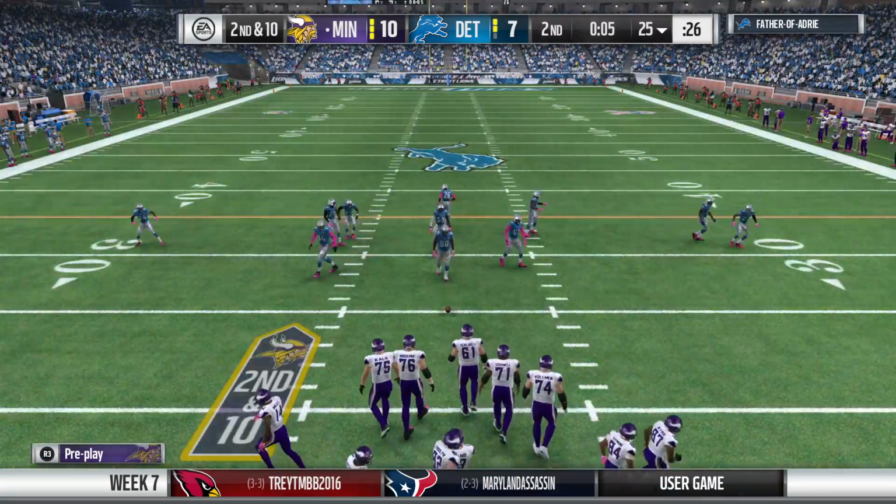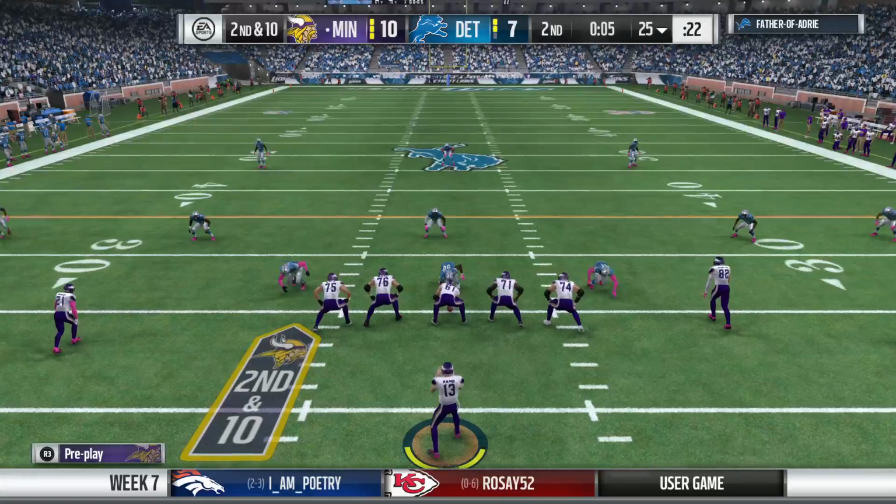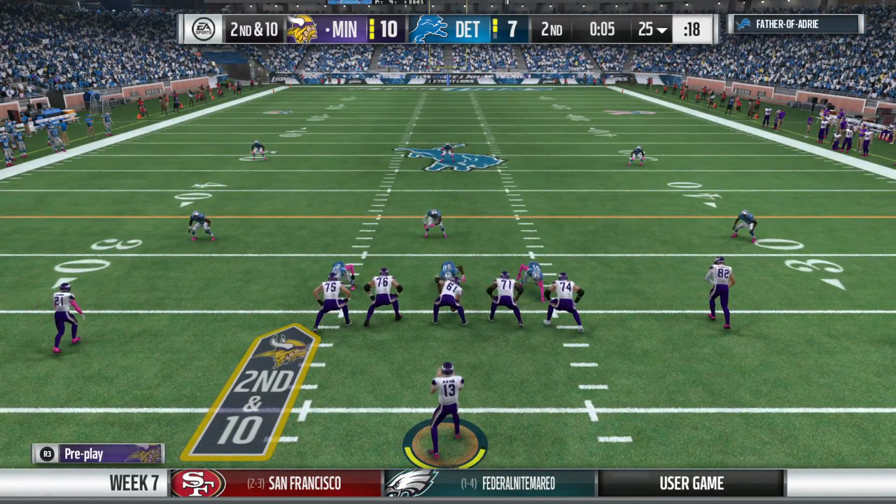Because if it's popped up in the air, it almost turns into slow motion, and both sides are trying to get to the football, and you're holding your breath wondering whether it's going to go good or bad for your team.